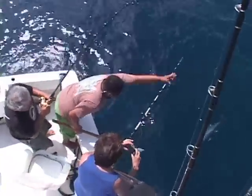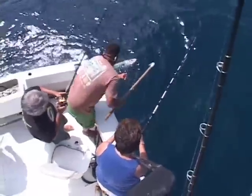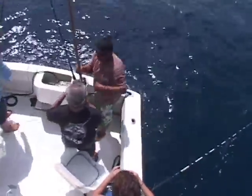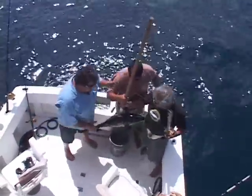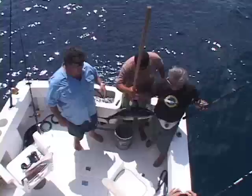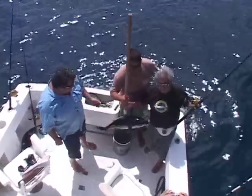Nice one. That's a good one. That's a real good one. Take a picture of it. There's a nice tuna my dad just caught. Nice tuna. Julio hooked it up on a piece of squid. We were chunking those little strips of squid, and this tuna came through and got it.